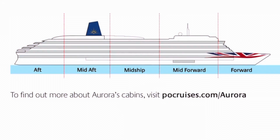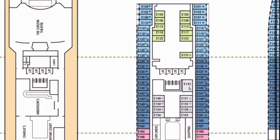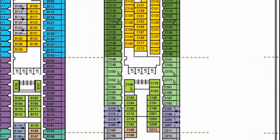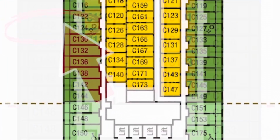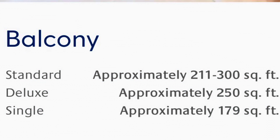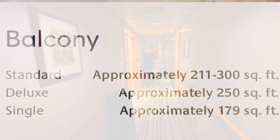A couple great things about the location of our cabin. Well, as you can see, it's very close to the elevators and stairs. It's also just one deck above a pool and also my favourite coffee shop at sea, Raffles. Most balcony cabins have a similar size, with accessible cabins having more floor space.